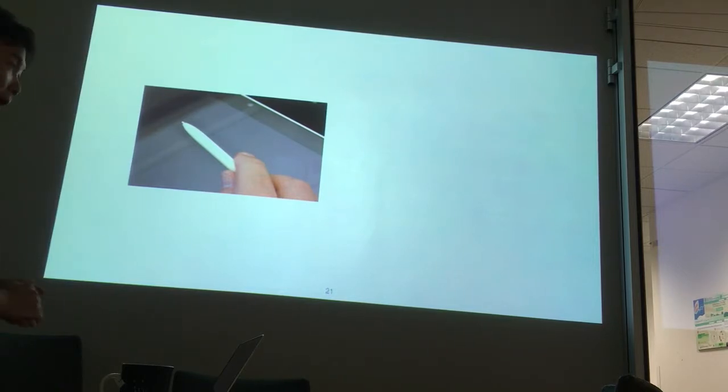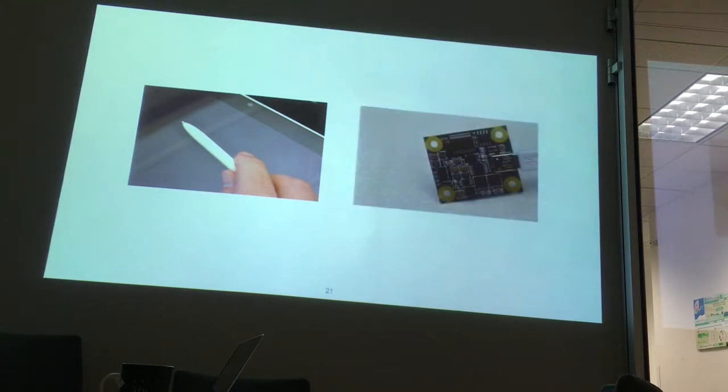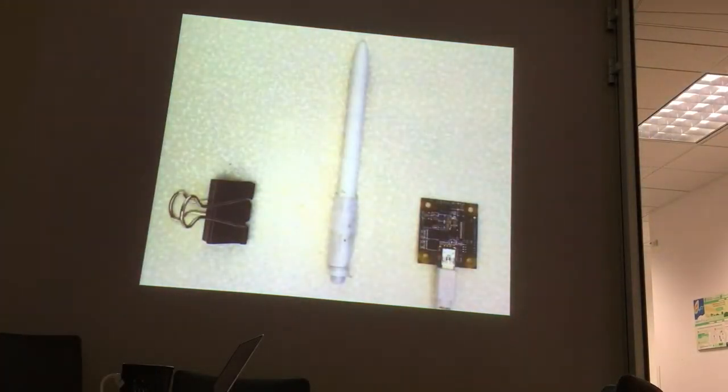So the first step, we need to upgrade the stylus that already tells us the x and y coordinates. And in particular, I try to enhance this stylus with IMU, or inertial measurement unit, a type of sensor that can sense the motion of the object it's attached to.